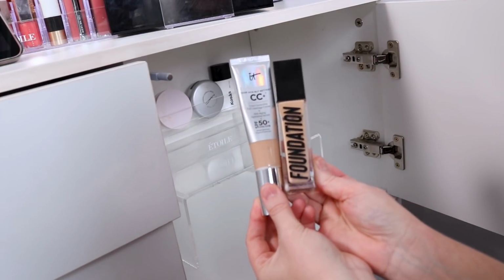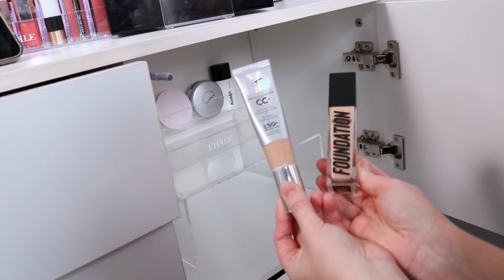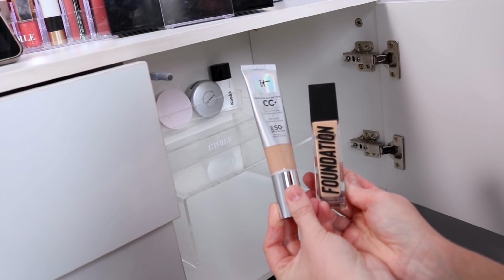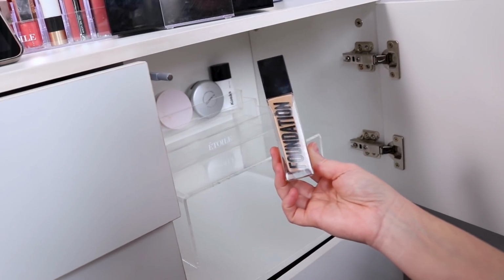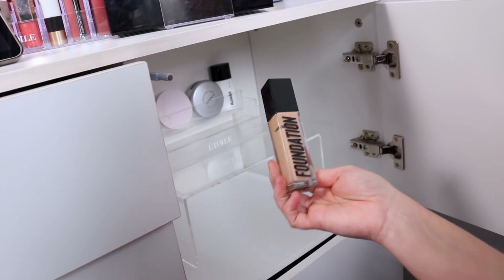Two products that I'm going to actually declutter is the It Cosmetics CC Cream. Honestly, I'm pretty certain this is so off. It's like 3 or 4 years old. Actually, its expiry date is the 7th of July 2020. So that's going to go in the bin because it's expired. And this one I'm going to declutter. It's still fine. I just really don't like it, and I actually don't know why I'm keeping it. So I need to let it go.